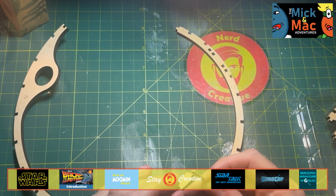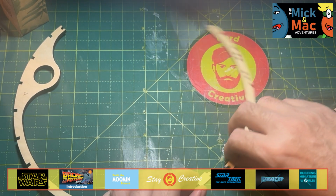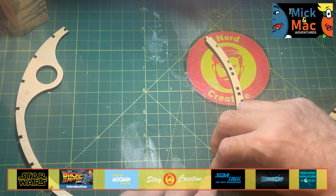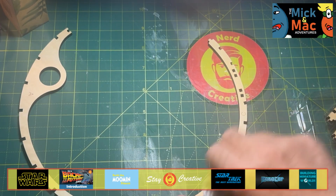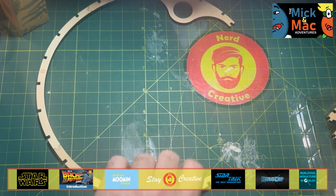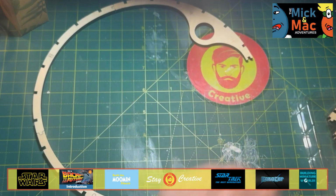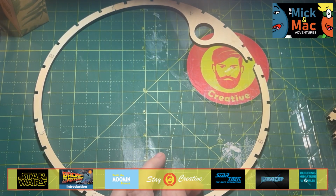Like that. Clean off any excess glue that's pushed through, and then to close this circle, we've got to use another B frame, which is here. Just looking which way around it goes. Yeah, there is only one way it goes, and that's the way it goes.